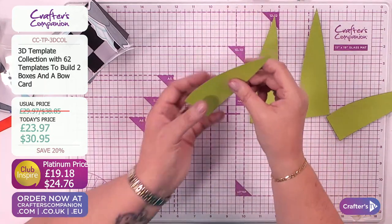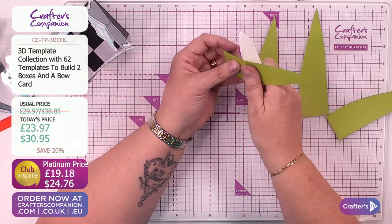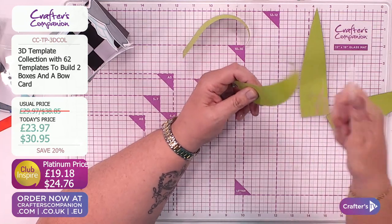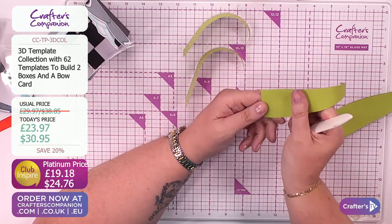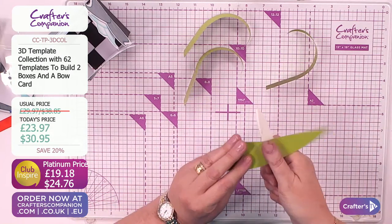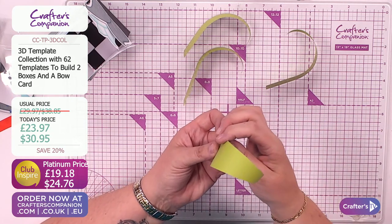And what we're going to do with this one is use your bone folder or whatever it is that you've got handy, and you're actually going to pop a bit of a curl just in the top of them, like so. All right, so each one like so, and it's just curling those petals out. And I've left about just over an inch, maybe an inch and a quarter at the bottom that's flat, because that bit's going to wrap around our box itself. So about an inch and a quarter, and then run that to get that lovely shape as if your petals are actually coming out the edge.